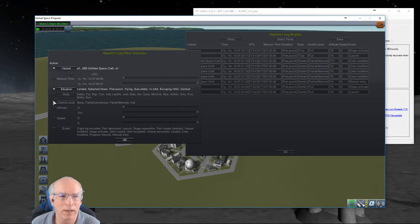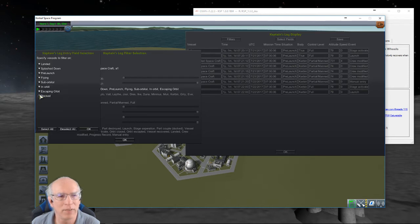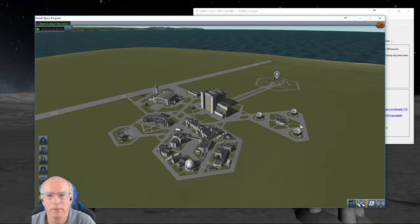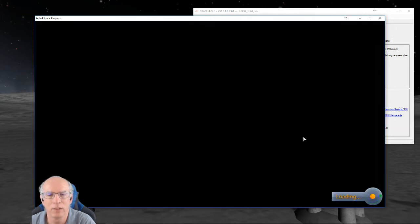Altitude, situation, body. I've been busy working on some very specific things. So this is pre-launch. Let's see if that'll work. Okay. Yeah, see, for some reason the filter isn't working now. Unfortunately. When I had it working earlier, it was pretty neat to watch it, but I would make a change and it would immediately update. But let's go into here and I'll show you how it's going to work.